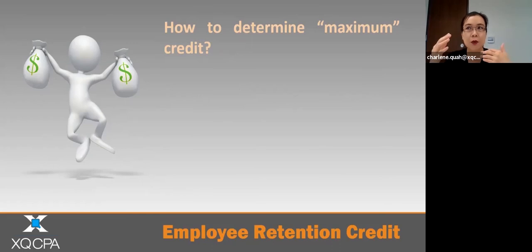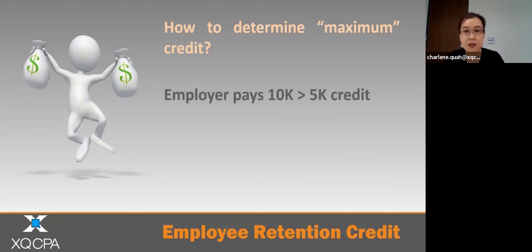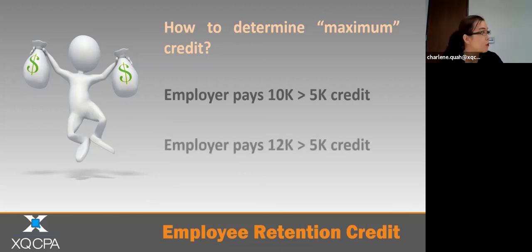All right. So in a scenario where you pay the same person 12,000, your credit is still 5,000. So 50% of each employee. Under the scenario where you pay 2 people 12,000, then obviously your credit is going to be $10,000. All right. So the next slide, we want to go to the definition of what is actually qualified wages. Avery, you want to take over?